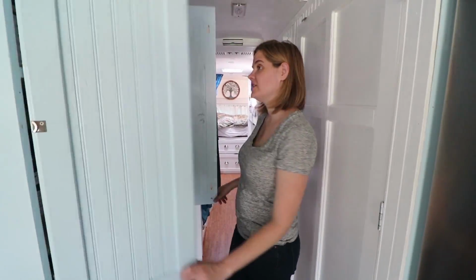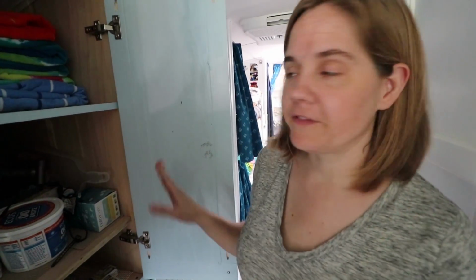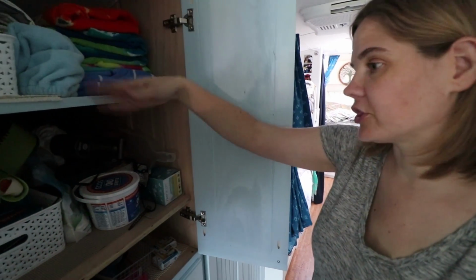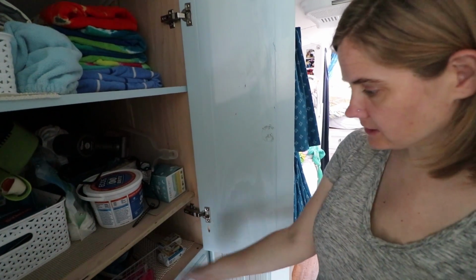All right, next. So here we have our pantry. Instead of using it for food, we have towels and a curtain, cleaning stuff, office supplies, that type of thing. It's not jam-packed either. We've got lots of room to buy.